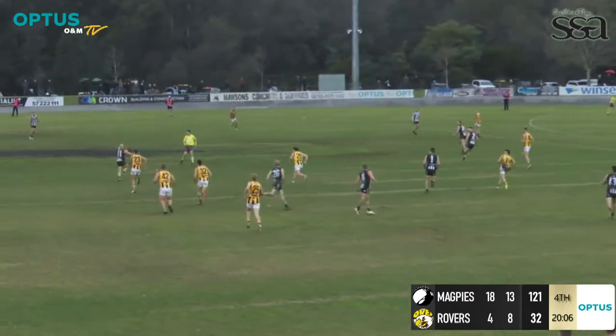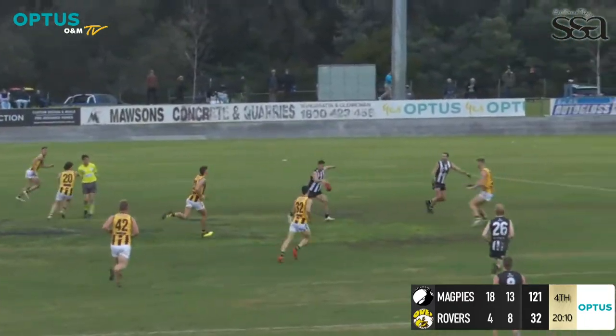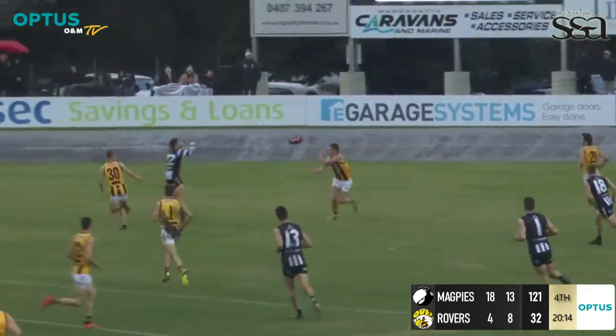Oh, dangerous kick inboard from Filer. It was the right option. Just hit the deck looking for Gerrish, and the Pies are away through the middle. Kelly hand passes it forward. They get it on the boot of Jesse Smith. It's all Rovers inside 50, though.